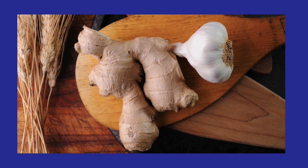So there you go. Today, garlic and ginger. Really easy. You learnt some things. It's virtually free. We're just going to get that in for the next 2 weeks and support your immune system, support your cardiovascular system.